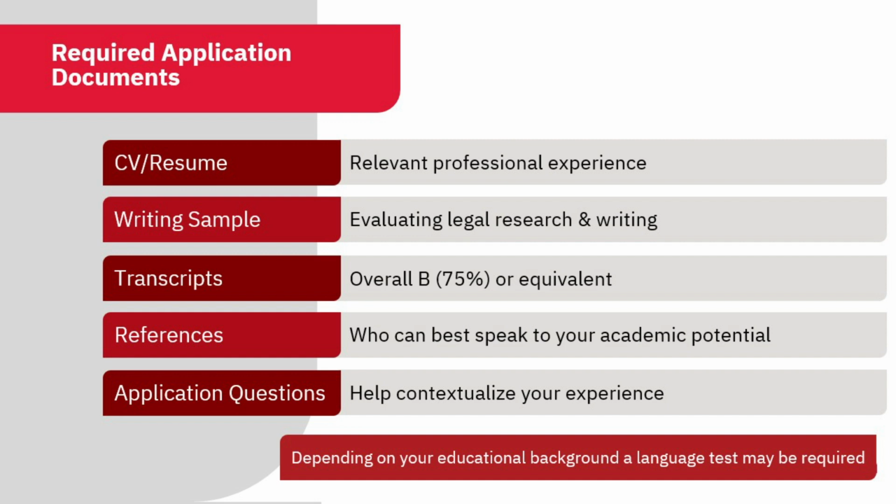However, because we're a professional program, we recognize that many of you completed your degree many years ago, and that your academic performance from 10 years ago, for example, may not be a good indicator of your current capabilities. The committee reviews your application in context, so having a lower average won't exclude you from consideration. There is a section on the application where you can provide any additional context about your academic performance if you feel it's relevant to do so.